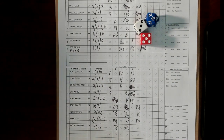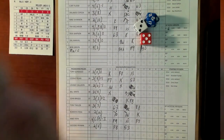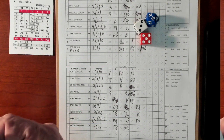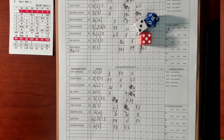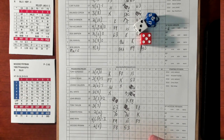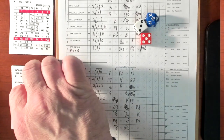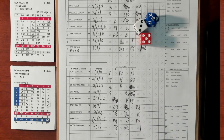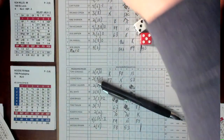We're bringing in Ron Willis against Woody Fryman's position. Actually, we're going to pinch hit for Fryman. He pitched well, but he's getting towards his fatigue level. We will see if they got any hitters off the bench. I'm going to put this on pause for a second because I'm going to look for a reliever too.